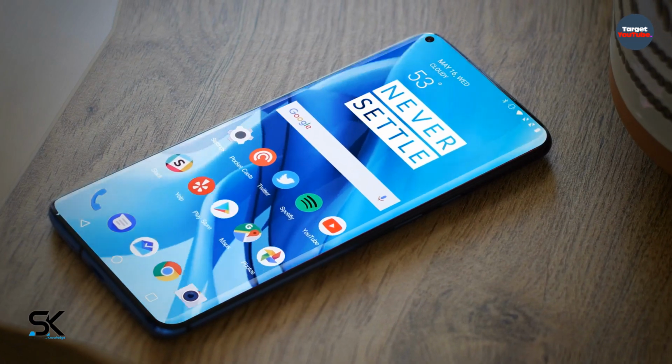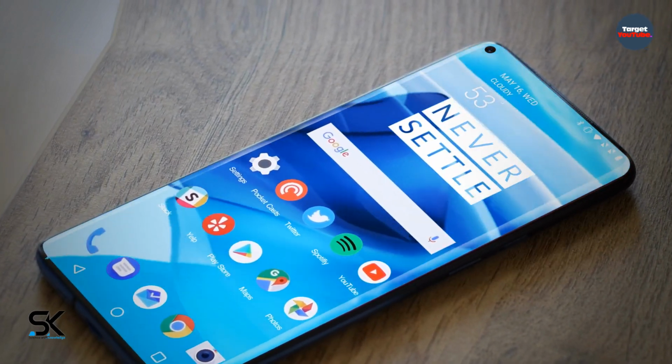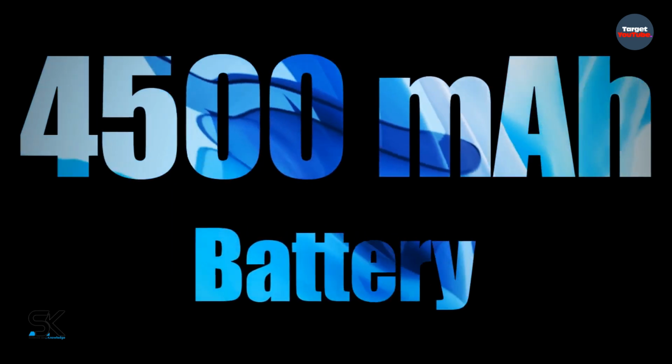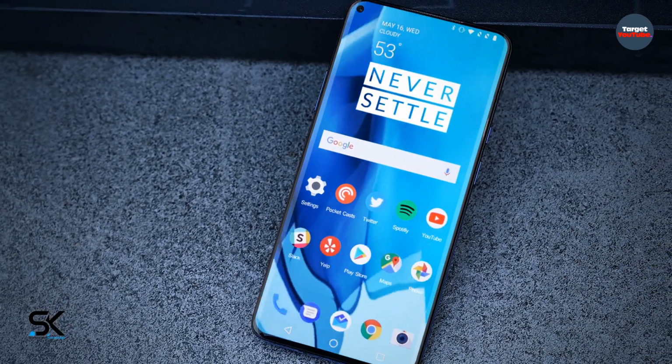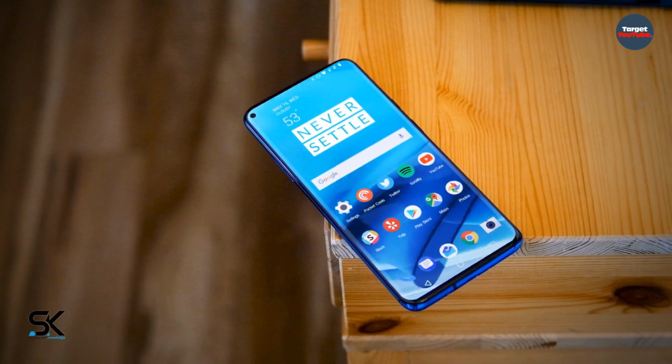The battery capacity will be also increased. OnePlus should equip the new flagship with 4500 mAh battery, while the OnePlus 8T will support 65 watts ultra-fast charging technology. OnePlus 8T will be presented on October 14. The price of the smartphone can start from around 600 or 700 euros.